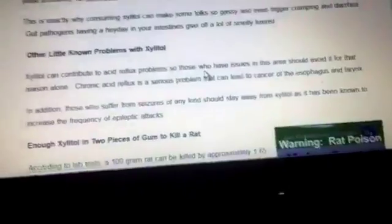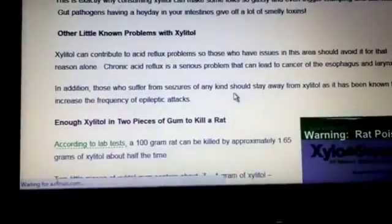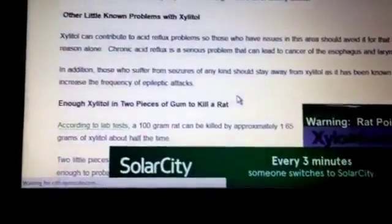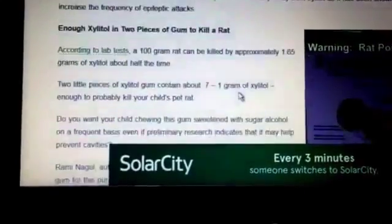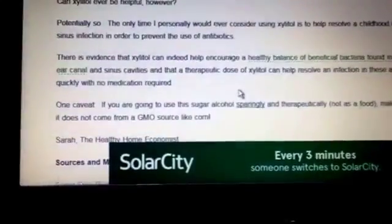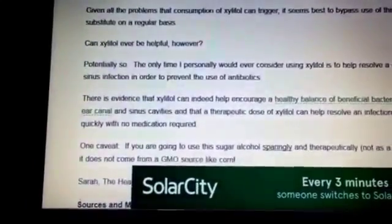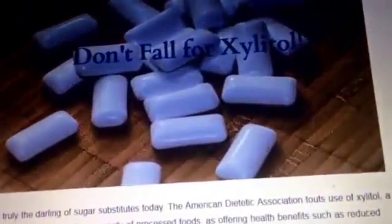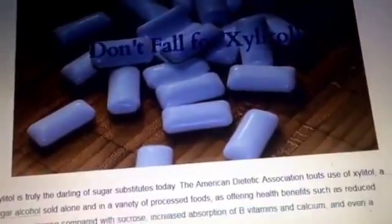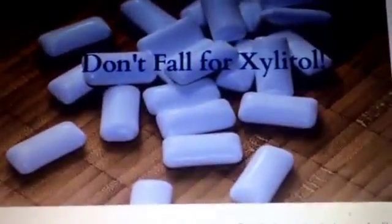Let's see other little-known problems with xylitol. Xylitol can contribute to acid reflux problems, so those who have issues with this area should avoid it. There's more information here, and I'll put the article up, but basically I just wanted to say you gotta dig deeper into everything you look into. I was taking xylitol for a minute, using it to sweeten my teas, but I don't think I'll be doing that anymore.